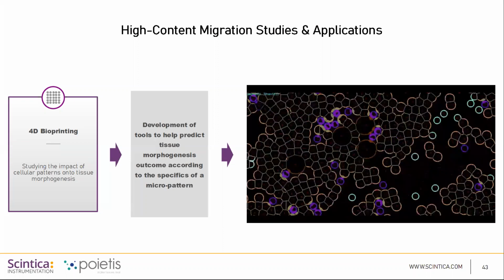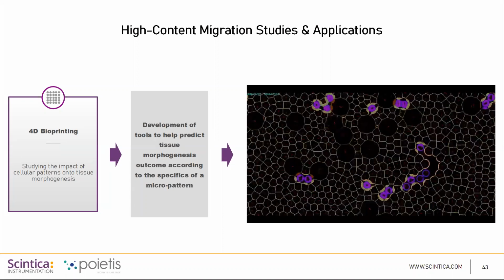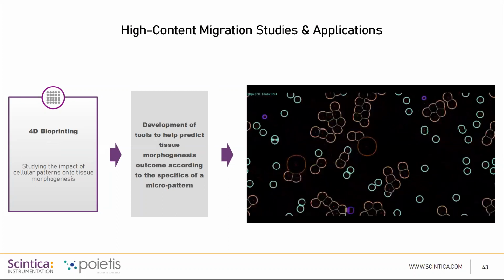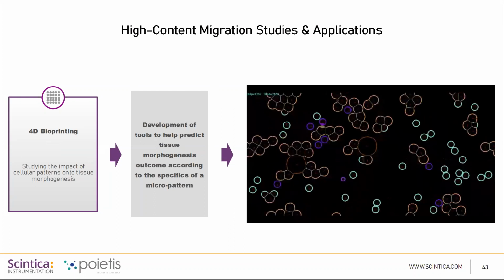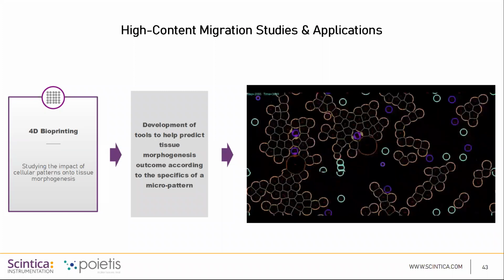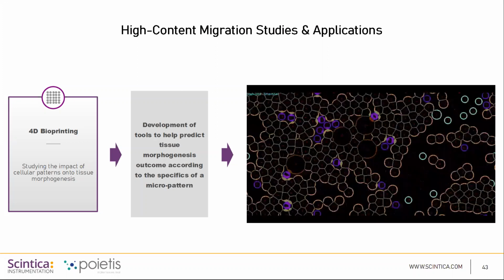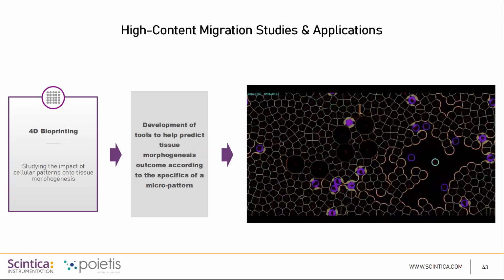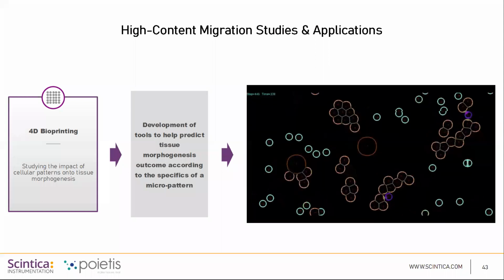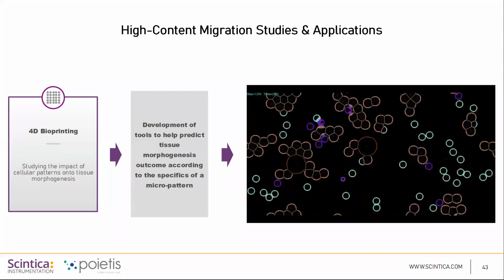So to develop these algorithms, a large amount of experimental data is required. Moreover, the precision with which the experiment is conducted will have a direct influence on the accuracy of the algorithm. A high fidelity is needed, and that is exactly what our bioprinter allows. So by retrieving data from the fibroblast migration studies illustrated above, Arthur was able to develop a model that allowed predictive modeling of events.